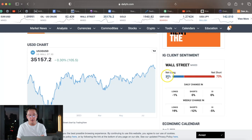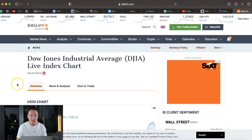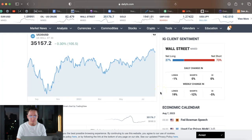So it's showing us right now, 27% of people are in longs. That's what we want to be looking at right here on this chart. 73% of people, these are all retail beginner traders that don't know what they're doing. They think they know how to trade US30, but they do not. By the way, Wall Street is the index chart for US30. So right here, this is all we really need to be looking at.